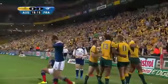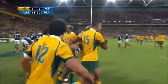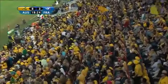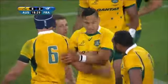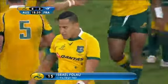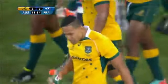First try of the match, his 11th in his test career, which is only 16 tests old. Two tries on debut at this ground last year, and he's on the score sheet tonight. Yeah, wonderful play from the Wallabies. Patient play. Israel Folau's been lurking in behind the breakdown for the last 5 or 6 minutes, and he's been wanting to go to the left-hand side of the field.